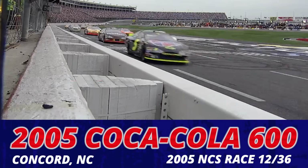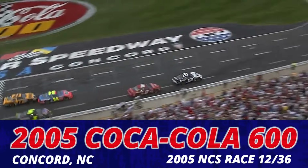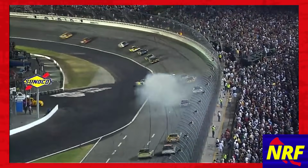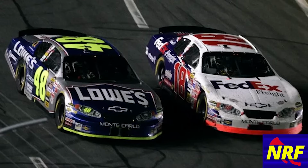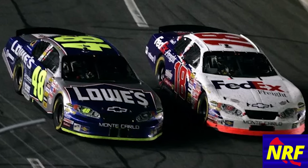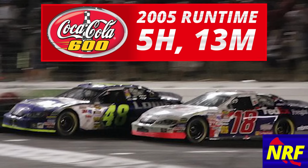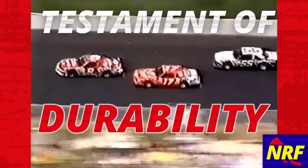There are some races, like the 2025 Coca-Cola 600, where the race just never ended. The race's 22 cautions are the most in a single NASCAR Cup Series race. When Jimmie Johnson completed lap 400 and edged out Bobby Labonte, the race itself had long eclipsed a 5-hour runtime. With how long this race is, this is the biggest challenge when it comes to mastering the Coca-Cola 600. This race is typically a testament of durability.